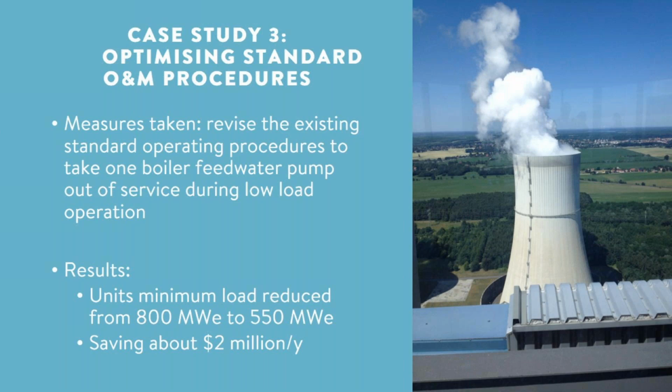The plant operation can become more flexible by simple and inexpensive procedural and operational changes. As an example, operators at a US power plant with two 1,300 megawatt units had to operate each unit at or above 800 megawatts. Operating any of the units below 800 megawatts was restricted because it would be below the optimal speed range of the two boiler feedwater pumps in operation.